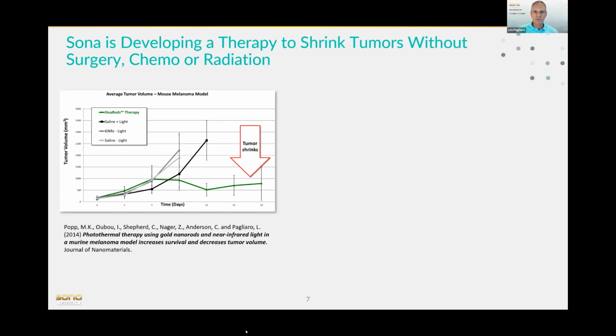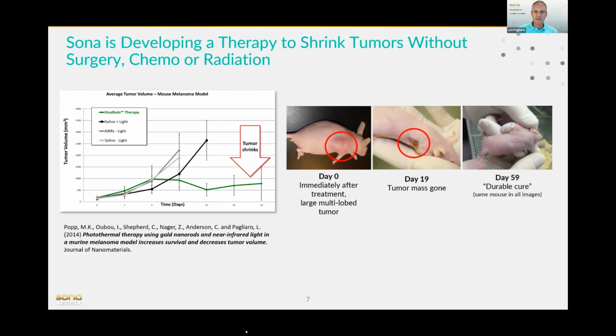And then on the right, there are some images of a mouse. This is from a different study, in which we compared our treatment to the drug of choice for a tumor model. You can see on day 0, right after treatment, there's a large multi-lobe tumor, same animal in all the pictures. 19 days out, a little bit of scabbing from the heat. But again, these mice are called nude mice. They have very thin skin and are very sensitive to heat in their skin. 59 days out, same animal. Skin is healed, the animal's healthy, running around, gaining weight, doing all the things it should.